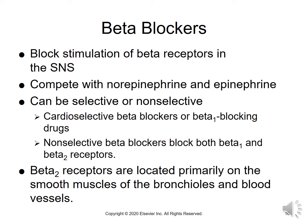Beta blockers. We hear a lot about beta blockers, the -olol drugs, right? This blocks the stimulation of the beta receptors in the sympathetic nervous system, and what it does is it competes with norepinephrine and epinephrine, and it can actually knock norepinephrine and epinephrine off of the receptor site so that it can block it. The drugs can be selective or non-selective.